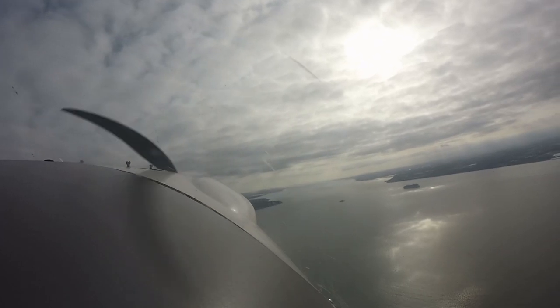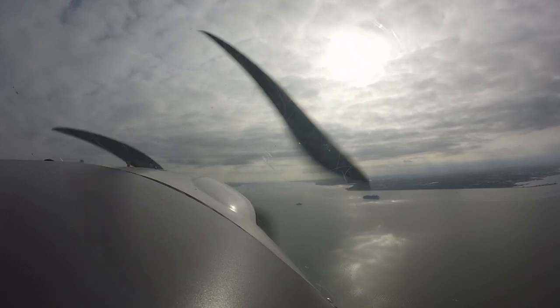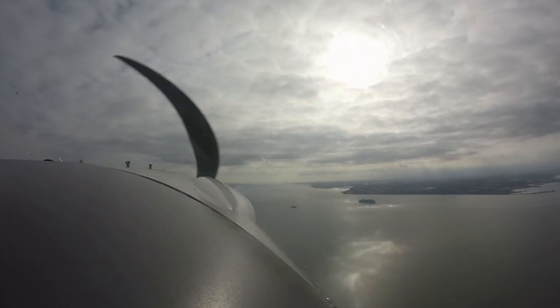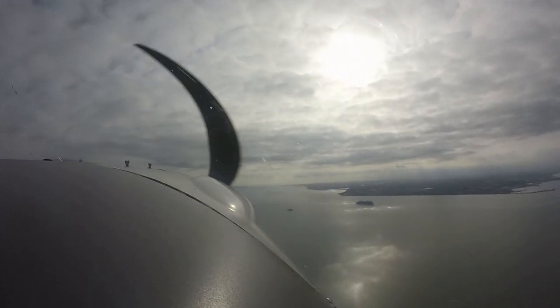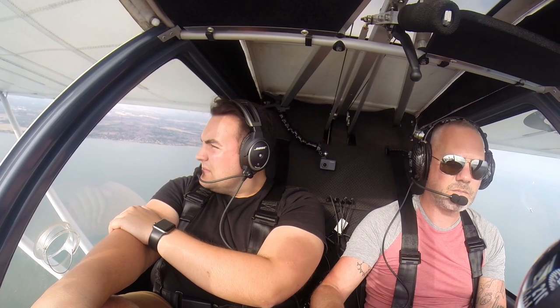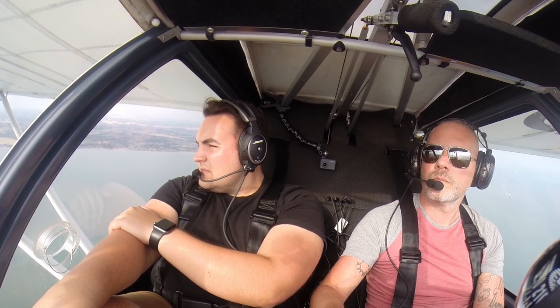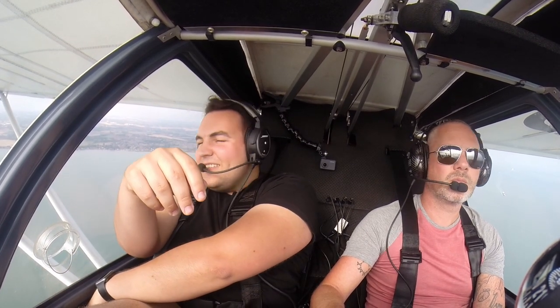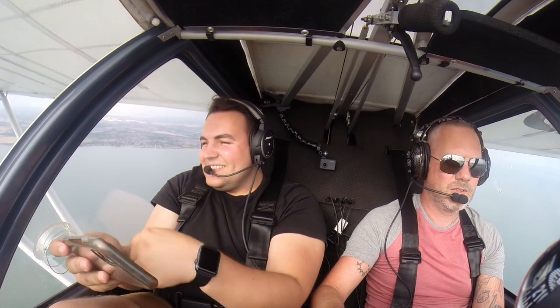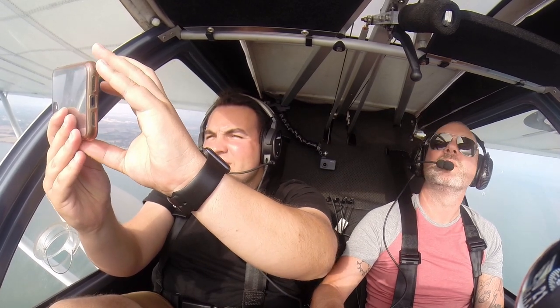Is that showers over there, do you think? Yeah, it looks like showers, doesn't it? But that being said, the cloud above it looks pretty good still. It's just a case of dodge the shower. Oh, this is so much fun. And the visibility is awesome. Yeah, it's alright. Big bubble canopy.